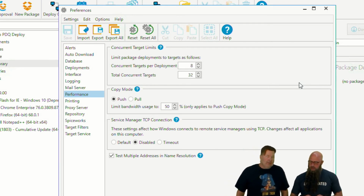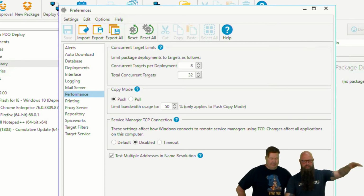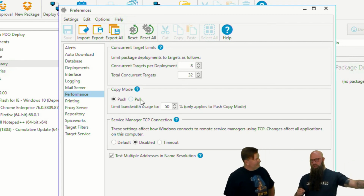Also, if for that many computers they're not all in one location but spread out, you might want to use DFS and the pull copy mode. That means you're not pushing those packages to 20,000 computers from your console. Instead, you're sending the instructions out to each target to then pull from a particular source.